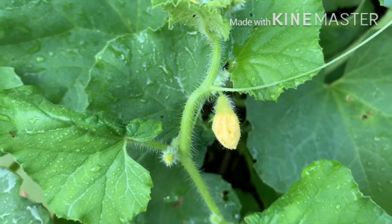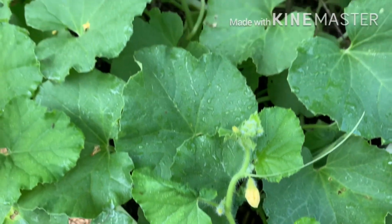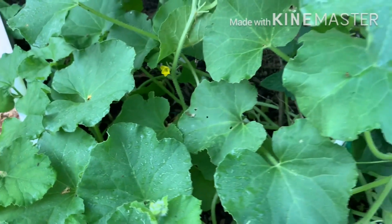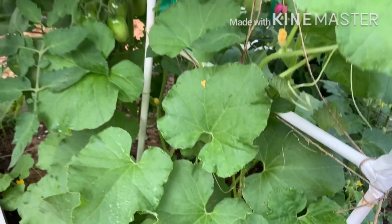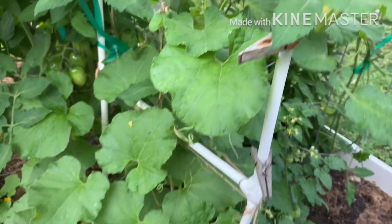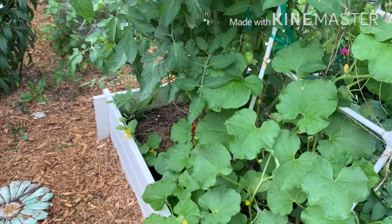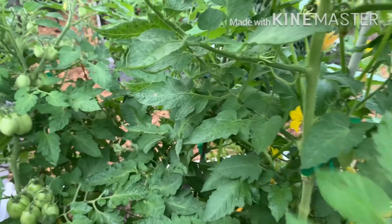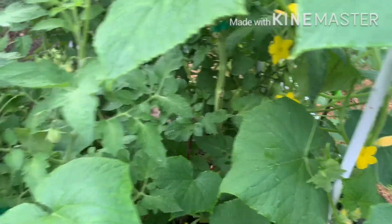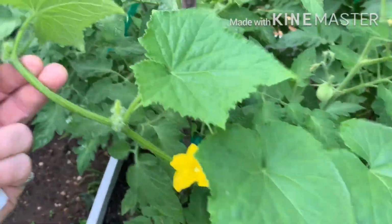They're small flowers, just like a cucumber, but the female buds are little round fuzzy things, not like the cucumbers, but time will tell. Maybe it's a different kind of cucumber. I did have a couple different varieties. But anyway, over here I have the San Marzanos and Romas mixed, and they're just popping out like crazy. Oh, look at this cucumber. I'm gonna have to fix that. Keep it going up the trellis.